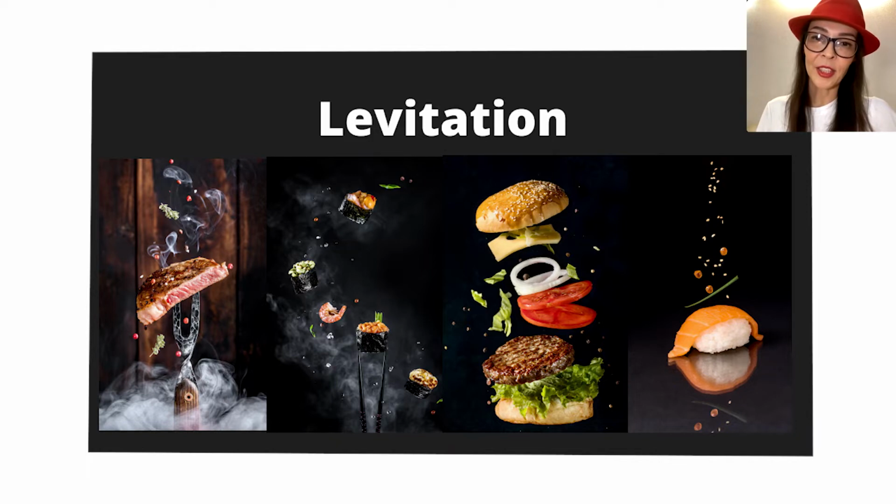About levitation. So in commercial photography, it is about task. We work by task, on task. The photos should be like a customer wants, because it is work for him. And creativity is not always about commercial photography, but sometimes in menus we can use levitation, make photos like this, but not all of the menu, just some pages of it. Here you see some pictures of levitation.